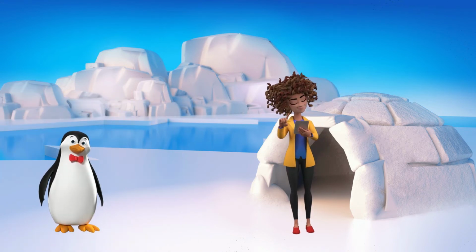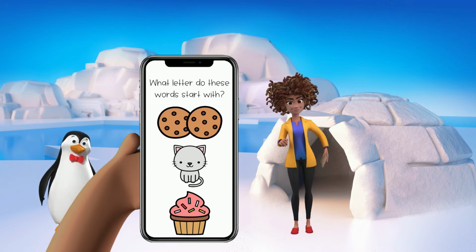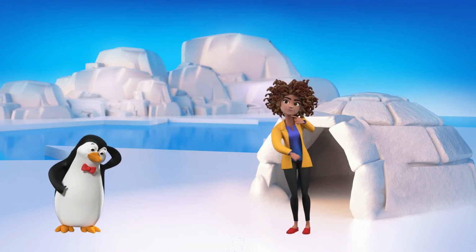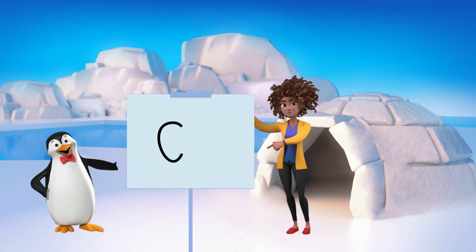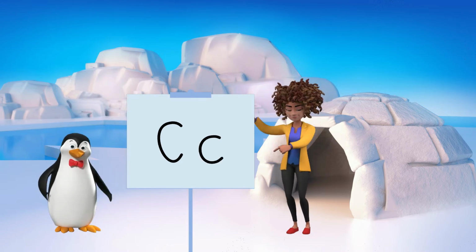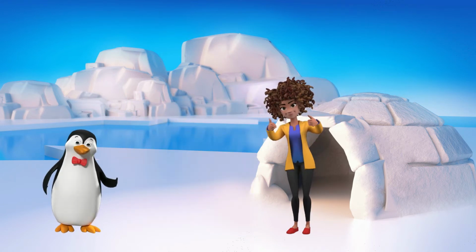I have our next clue. We're looking for the letter that all these words start with. Cookies, cat, cupcake. Oh, those words all start with the letter C. This is an uppercase C, and this is a lowercase c. So if you see any uppercase C's or lowercase c's, be sure to let me know.